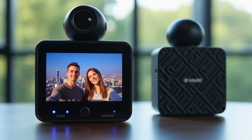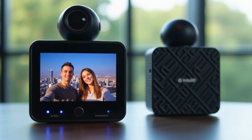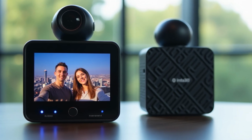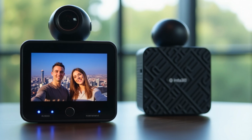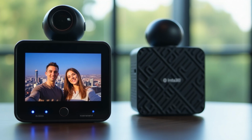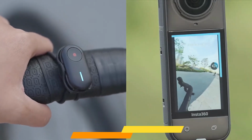Sticks sold separately. InstaFrame mode for instant flat videos. Get social-ready clips in seconds with auto-tracking or fixed-angle framing. Later, revisit the full 360 degrees footage to add unexpected highlights. Flow state stabilization plus 360 degrees horizon lock.